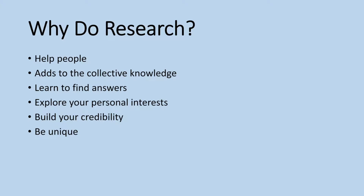Third thing is you can learn to find answers. There's a lot of questions out there to be asked. You can use opinion, you can research it yourself and look up the answers through previous research studies, but if there's nothing out there, then you can learn how to find the answer yourself, and a way to find that answer is through research.